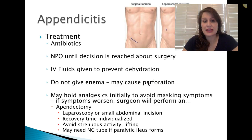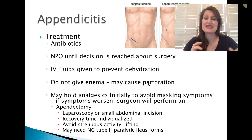The treatment is going to be antibiotics. We have to treat that infection. We're going to keep them NPO until a decision is reached about surgery. We don't want them eating and drinking in case they do end up having to go to surgery. IV fluids are given to prevent any kind of dehydration because we are keeping them NPO, and they probably haven't been eating since they haven't been feeling very good either. We don't want to give them an enema because this could cause perforation. You think about that appendix already being inflamed, being tight, giving them an enema might just be the thing that makes that kind of explode open or perforate.